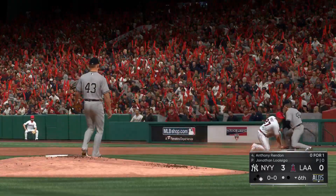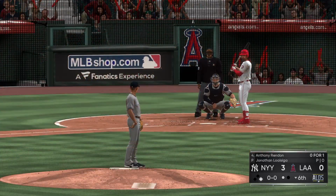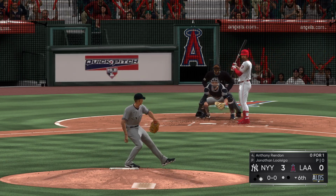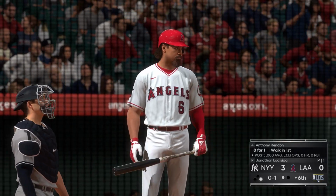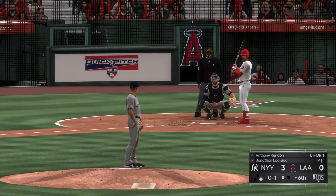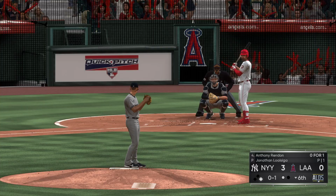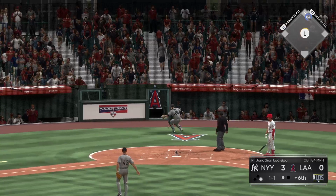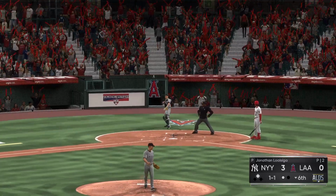Now a throw over, and he'll get dirty, but he's back in safely. Stepping in now, Anthony Rendon, as he takes a called strike at the knees. It's 0-1. He went down on strikes last time up. Curveball bounces, and this one gets away. And that's going to move that runner into scoring position now.